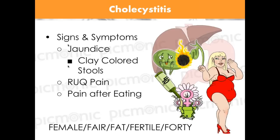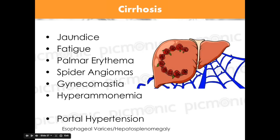And who's at risk? This is my favorite, all the F's. Female patients. We have an entire Picmonic for this. Female, fat, fair, light-skinned, fertile, pregnant, and usually at around their age 40. And when we talk about body shape, we talk about pear-shaped. You can have pear-shaped, you have apple-shaped. And that's probably something you also talked about in your nursing school. The patients that are more likely apple-shaped, you can know the different types with cholecystitis as well. So there's another important point, just a high-yield little point there.